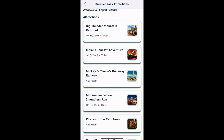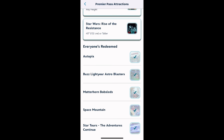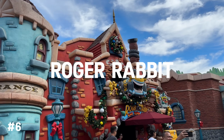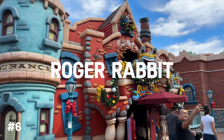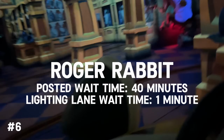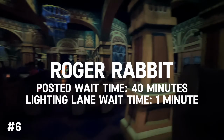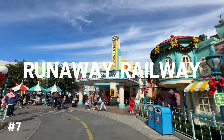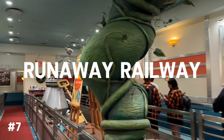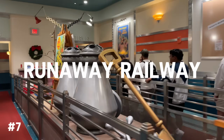When you're using Premier Pass, there's a section in the app that will show you which attractions you've already ridden and which ones are still available. All right, the queue for Mickey and Minnie's is maybe the best.